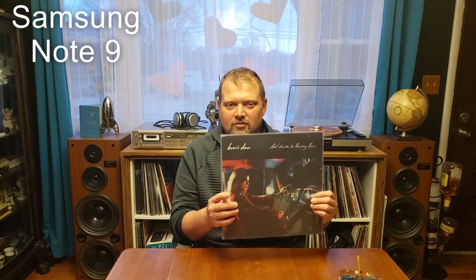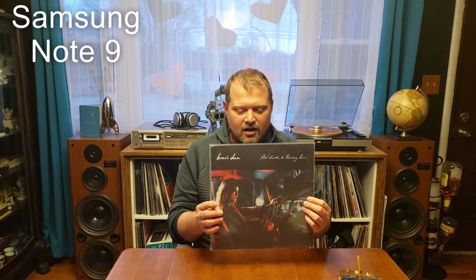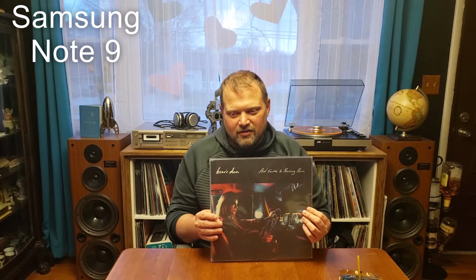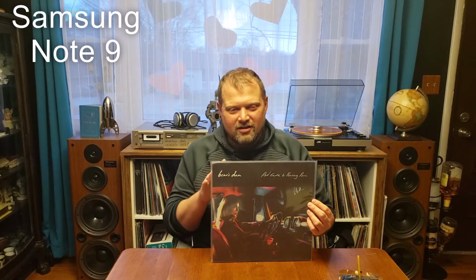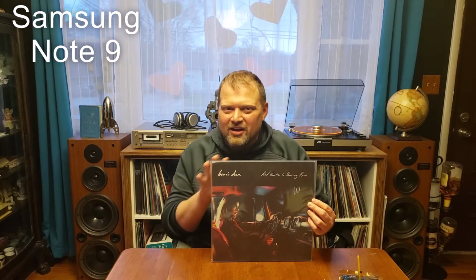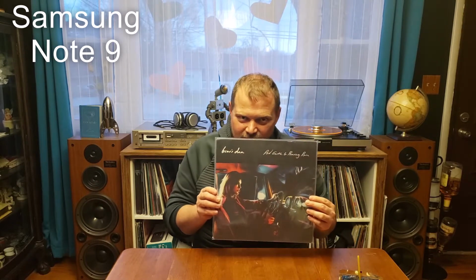First record we're looking at is Red Earth and the Pouring Rain by Bear's Den. This is one of my favorite records. I really like the sound of it. It's got a very rich sound. It's got a little bit of that kind of synth wave mixed with folk music. So it's a very odd combination. I highly recommend that you check it out for yourself. You might hate it, you might love it, but at least it's different.